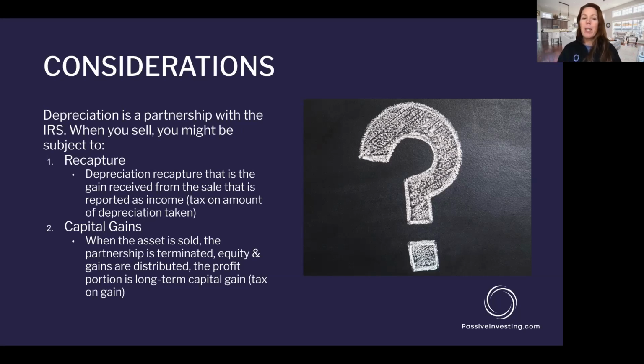What's happening here? Well, they're going to be able to charge two things to you. One, depreciation recapture tax. And essentially, this is a tax on the amount of depreciation actually taken. So say you could depreciate, again, our $1 million building, up to $800,000. But you sell the building and you've only taken $200,000 of depreciation. Okay, you're not getting taxed on the full $800,000. It would only be on the $200,000. Okay, so not as scary.